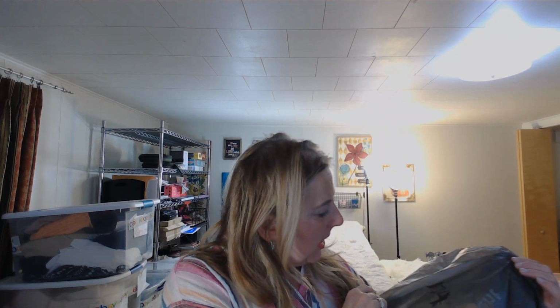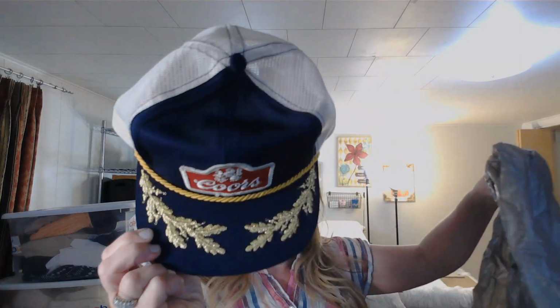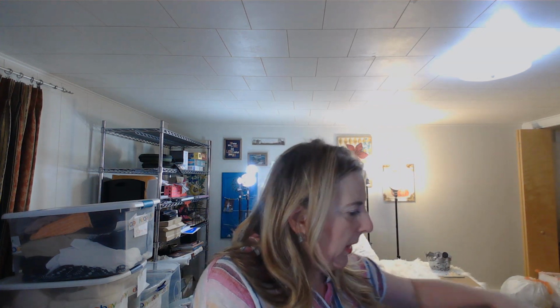But I will show you some of the other items that we have. This is a Coors hat, number 174. And he feels like, based on his comps, this will get $65 even with the dirt stains. And you can tell this has gold leaves on there. So I believe that he has done his research well.